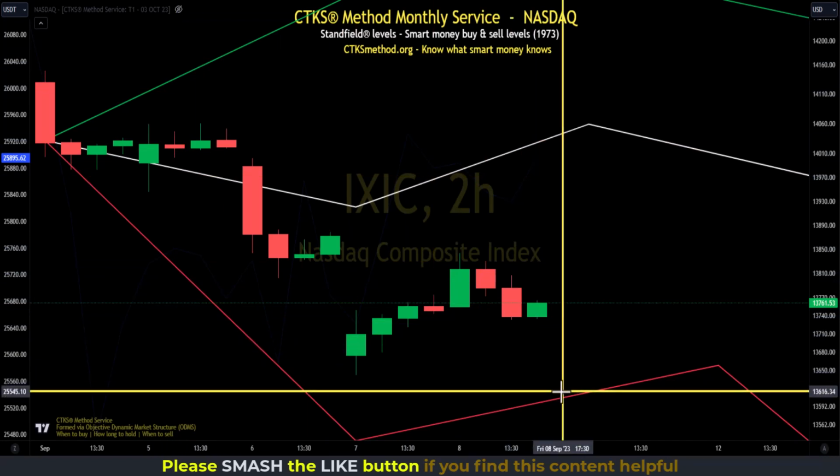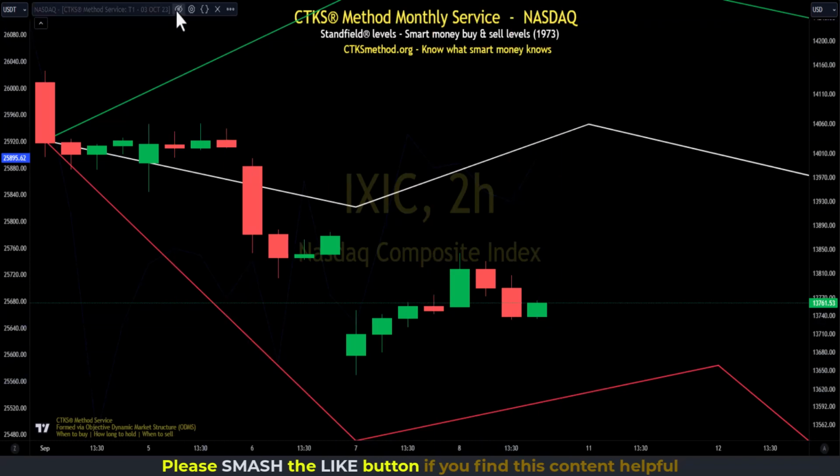It's coming in to smart money structural support around that 1316 level. And if you want to see all the structural buy and sell levels, you can get the indicator from the service.